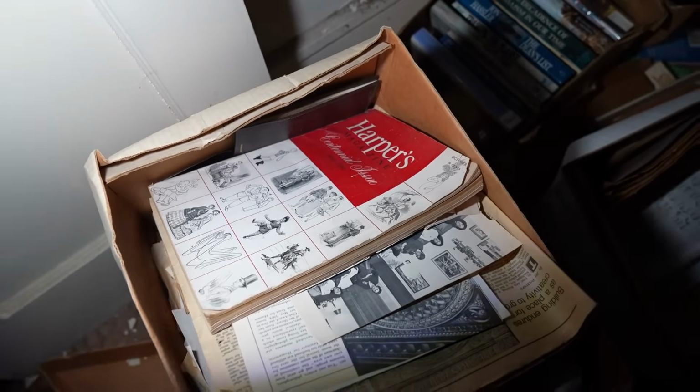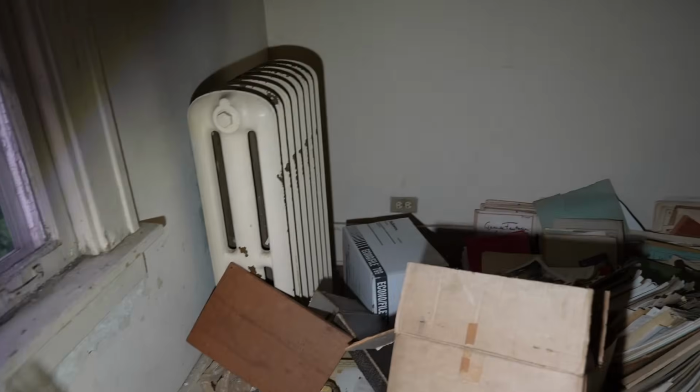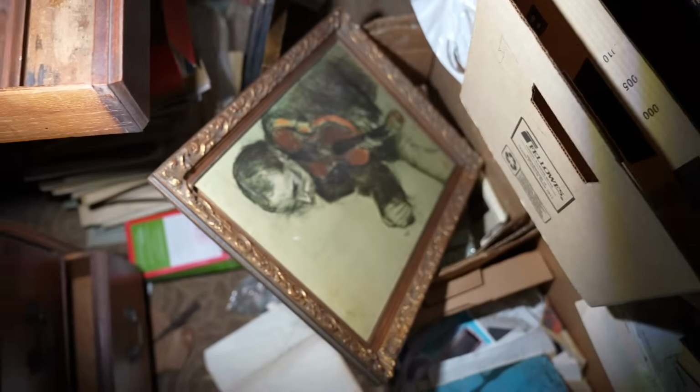More stuff here. Harper's Magazine. Never heard of that. I mean, this just goes on and on, guys. I would be here forever if I had to look through all this stuff. I can imagine what the family must have felt having to look at all this stuff and choose whether to take it or not. Because somebody clearly set all this stuff up here for a later date. Here's another old house.